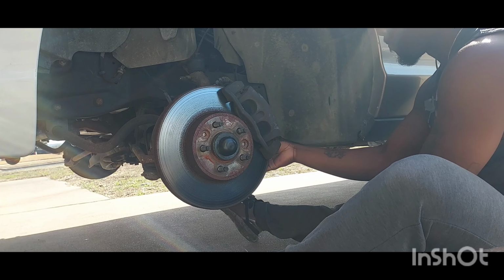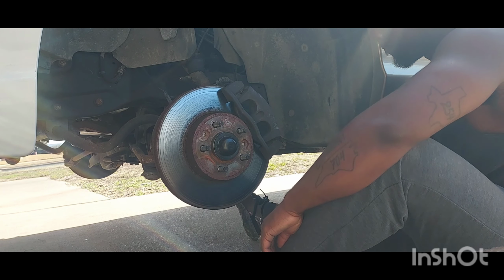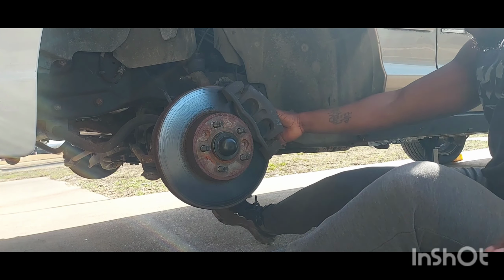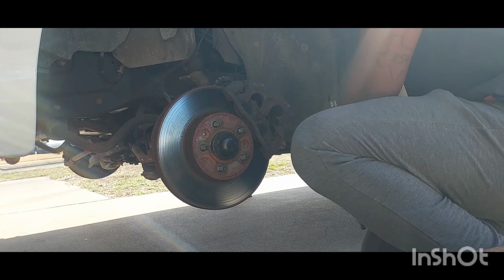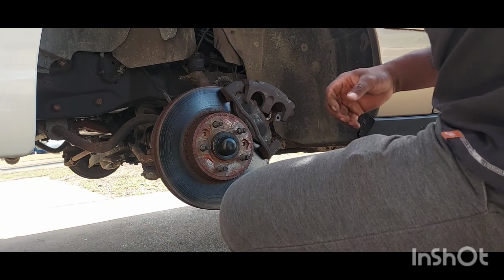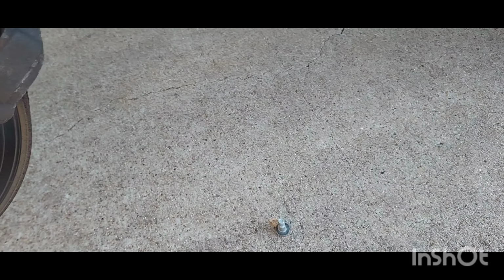Alright, so what I'm doing right now, I'm taking that bolt off on the bottom, not the top, it's that bottom bolt that allows the caliper to swing up, and then you pop that little slide pin out. I was struggling with it, and if you're struggling with it, just go grab a tool and use it to pry it up a little bit. This is a 14. If you actually have the exact same car and you're doing the same job, this is a 14. Took it off here.